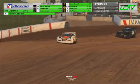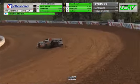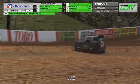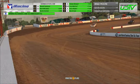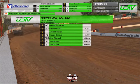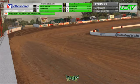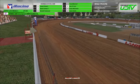As the white flag flies for Donald Swanson here in heat race number 2. And I believe we'll have a 2-minute warm-up session after this one, as Brett Mitchell will hold on to second position. They make their way into 3 and 4 for the final time. The outside row, Donald Swanson gets the win. Brett Mitchell, Austin Harnick, Stephen Renaud and Corey Wenzel finishing 3 laps down. And that will conclude tonight's heat racing action for your hornblasters.com Super Late Models, presented by TruSpeed Motorsports.